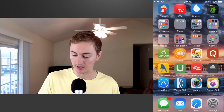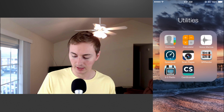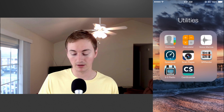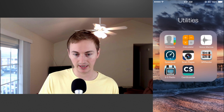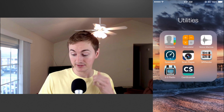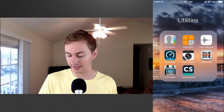Sorry. So moving on to the utilities folder, I got my contacts, my calc, my voice memos, Speedtest for testing out my internet speed on my LTE or my Wi-Fi connection. Scanner Pro and CamScanner are both scanning apps, so you can take pictures of documents and it turns them into PDFs. QR reader for QR codes, and the police scanner. I don't ever use that. I should probably get rid of that.